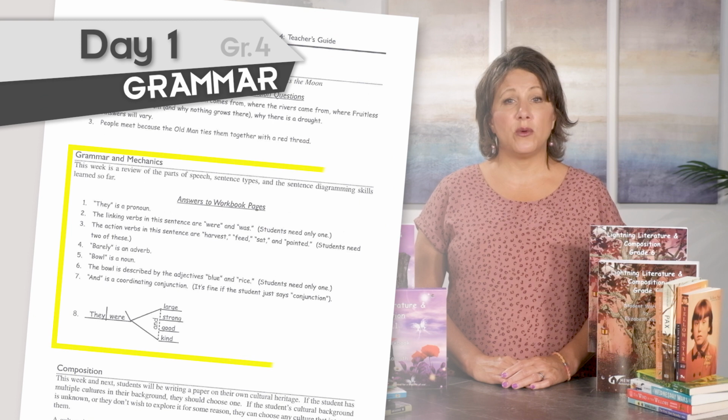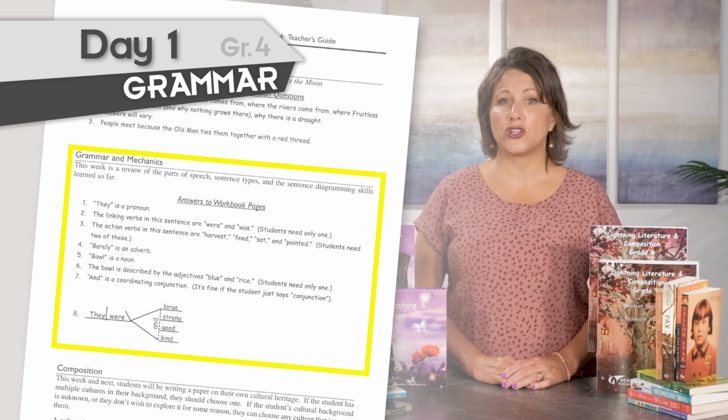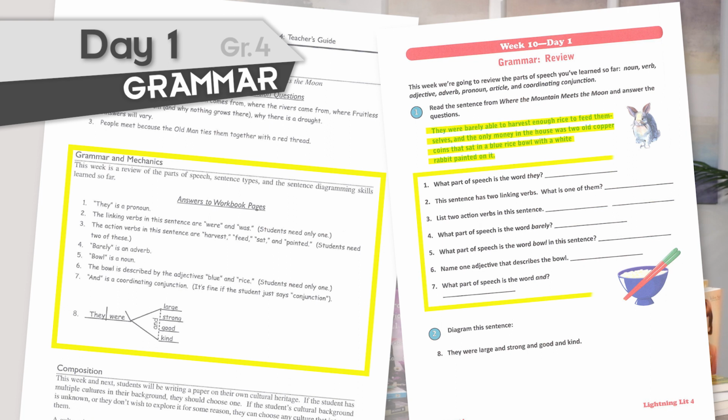Grammar. Review what we've learned so far. Noun, verb, adjective, adverb, pronoun, article, and coordinating conjunction. Read the sentence from the story and complete the exercise in the student book. You have 1 sentence to diagram.